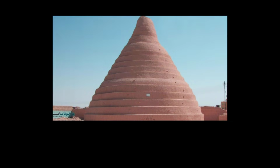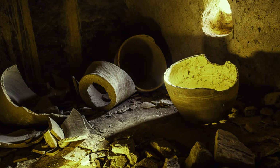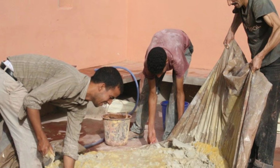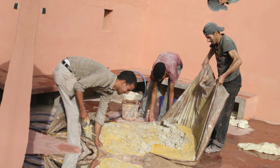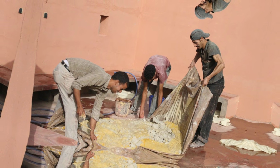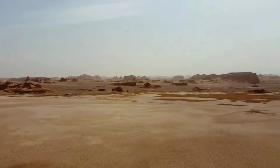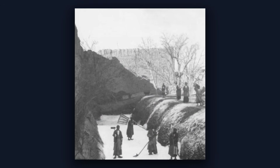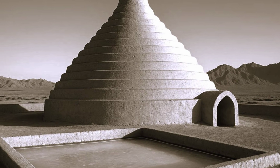The above-ground cone functioned as a solar chimney, pulling heat upward and out through the top, while cold air sank into the underground chamber. The walls were built from sarouj, a mortar made of sand, clay, egg whites, lime, goat hair, and ash that was essentially impervious to heat transfer. In the middle of a Persian summer, the underground space stayed cold enough to preserve food and even store ice that had been harvested in winter. The poorest families in the city could access it. This was public infrastructure built on physics, available to everyone.